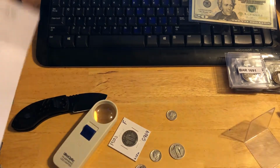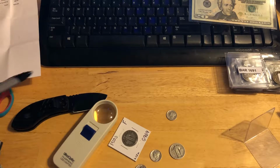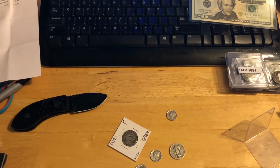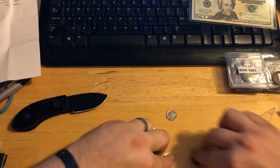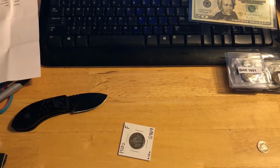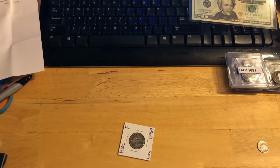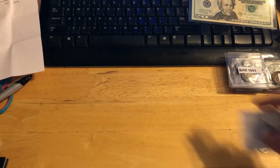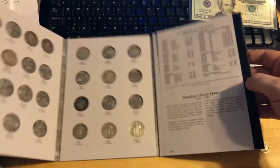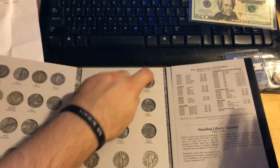How long am I at? 7 minutes? I'll go ahead and put these, at least this one here, in. I want to put my wife's coins in for her. She likes to do it, so I'll let her have that. But this 20S is definitely going in here. Right there.